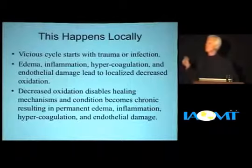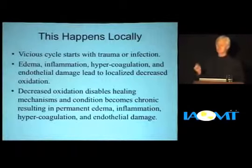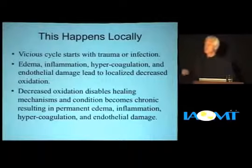Well, with all chronic disorders, and this would be true for chronic infections, by the way, there's a vicious cycle that develops around oxygen utilization. And the vicious cycle starts with some sort of trauma or infection. So they bite down on their tooth too hard, or they get an infection, get a sliver up in there or whatever. That infection creates edema and inflammation, hypercoagulation, and endothelial damage, which leads to localized decreased oxidation.